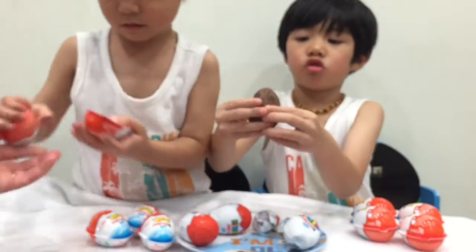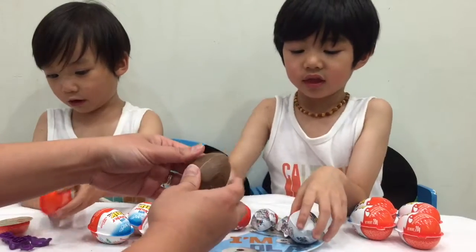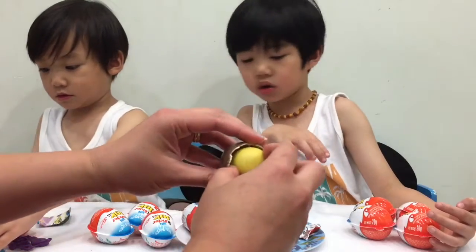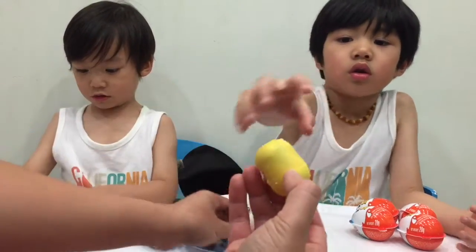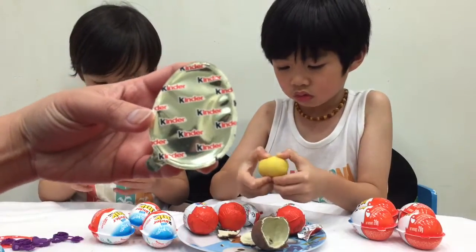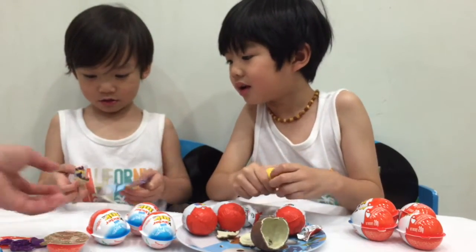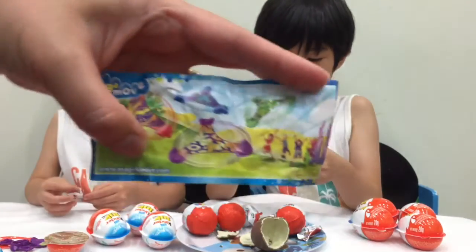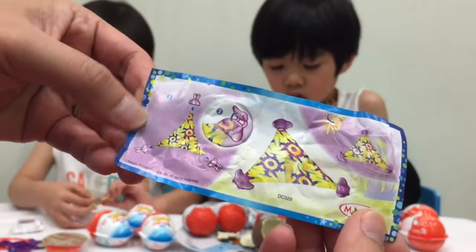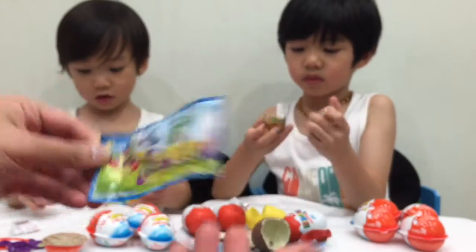This is called... Okay. Look, that's a big one. This one. That's it. See? This is our Kinder egg. And this one, this has the chocolate in it. Like a boomerang. Ooh, is it? Oh, I need a cradle. It's like a frisbee, but let me see.